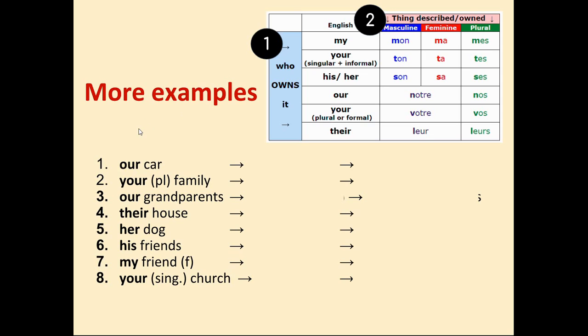Let's have a look at number 1, our car. So step number 1, who owns it? Our, so we know it's going to come from this line here. And then we have to decide step number 2, if the thing is masculine, feminine, or plural. Now what we see here with ours, there's only one option for masculine and feminine, so we need to decide if there's one or many. Our car, there's only one, so we're going to be selecting from here notre.